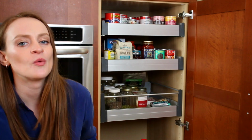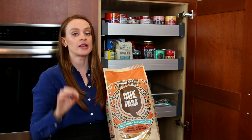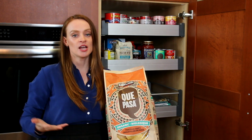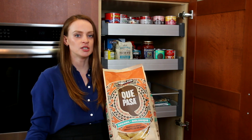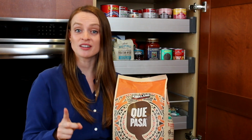We can't forget about just good old classic corn chips here. You do want to make sure that you buy specifically gluten-free corn chips. So we love the Pasta brand, but even Tostitos, which is very readily available, is marked gluten-free. Except for the multigrain. Do not eat the multigrain, you will get sick.